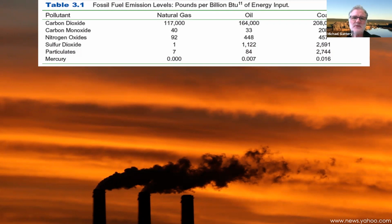Well, of course, it's a fossil fuel, and you are going to emit things. There is clearly the emission of carbon dioxide, right? So when you look at natural gas here, this little table shows you the amount of pollution that is produced per unit of energy, and you can see natural gas is about twice as clean as coal, right? And that coal number there of 208,000 pounds of carbon dioxide is an average. So it's an average of lignite, bituminous, and anthracite. And as we've talked about, some coals are cleaner than others.